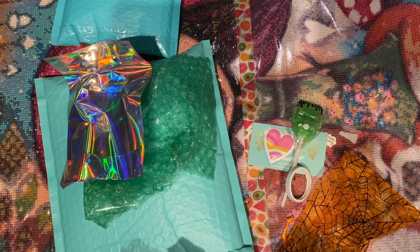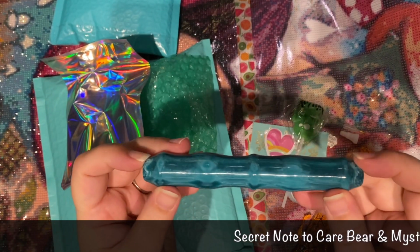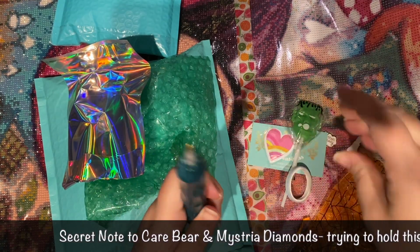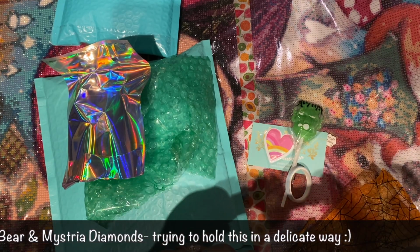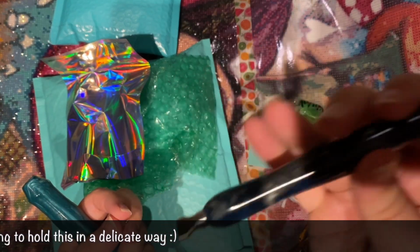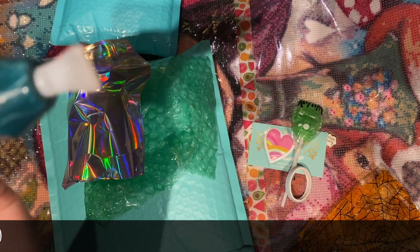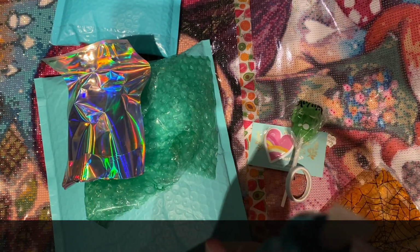So what did I get? I got this. When I saw that they had these teal blanks, I just went crazy. And then they send these so you can put them in yourself. I'm not going to push that down because I'm actually going to put one of my everlasting tips on it. But look at that. Isn't that beautiful? How beautiful is that? And it's just amazing.